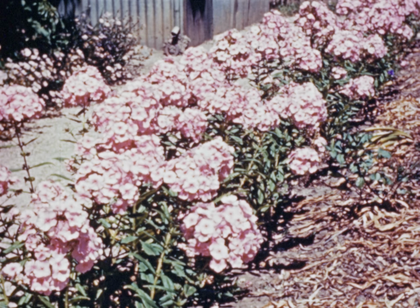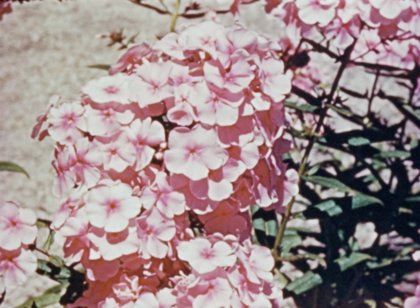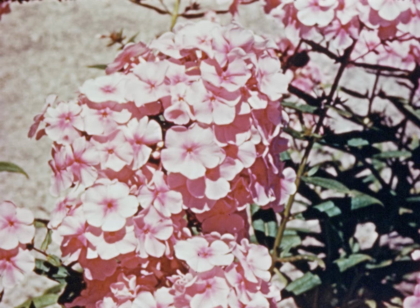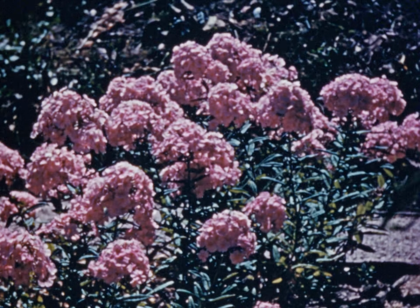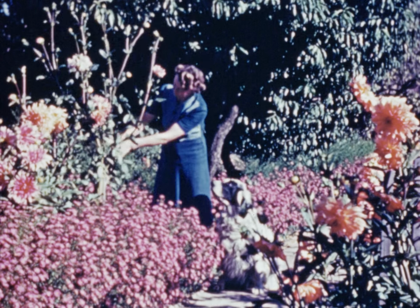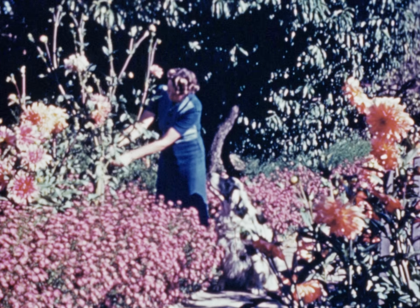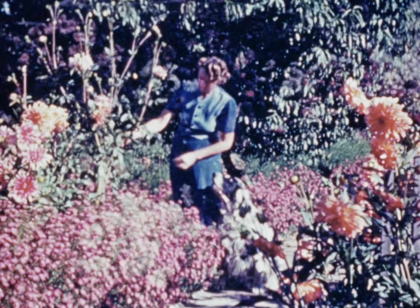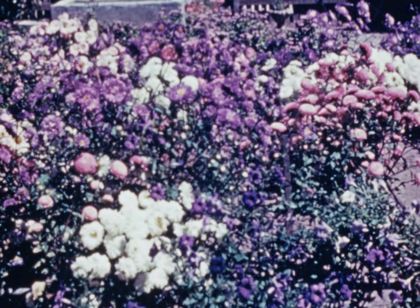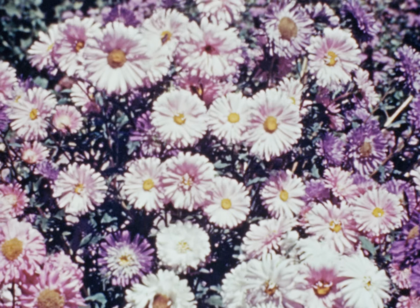Perennial phlox make their reappearance without much effort other than mulching and liberal watering. Dahlias require constant attention, tying to the stakes when about 1 foot in height and again as they reach the top. The annual aster has a short flowering period, but the beauty of the various types makes their cultivation well worthwhile.